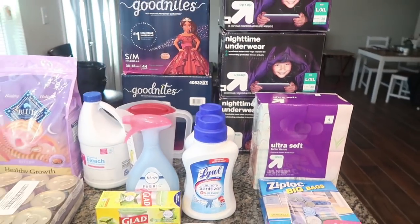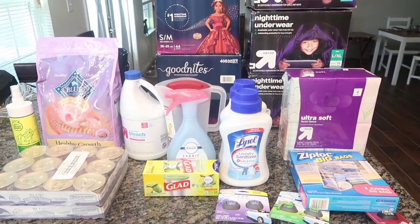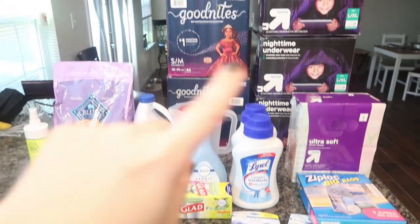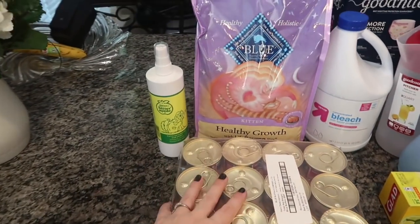But believe it or not, you guys, that was my $171 from Target, but I did go ahead and get $35 back already. So I think $136 is not that bad for all of this stuff, especially since we won't have to go back to get any for months. All right, last but not least, here's my little Chewy order.